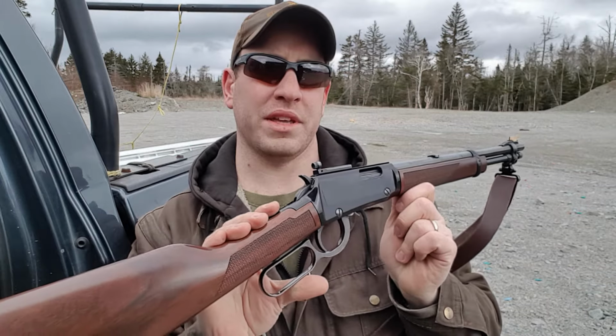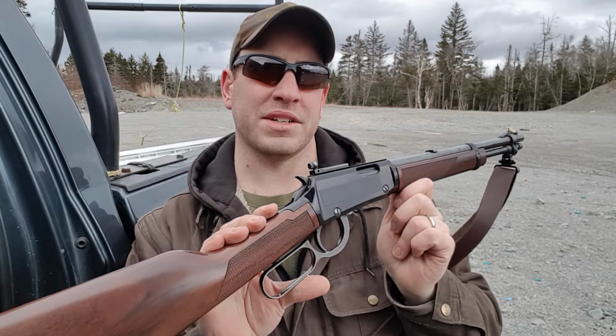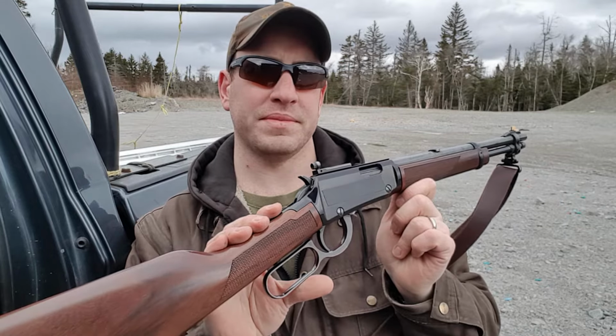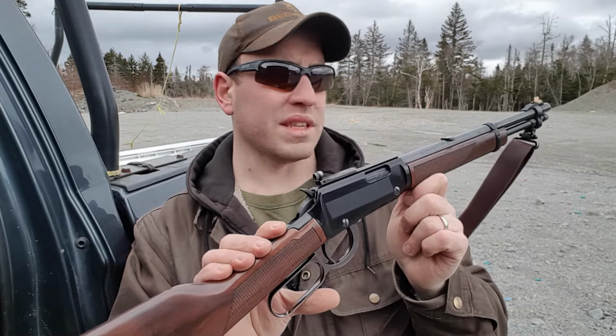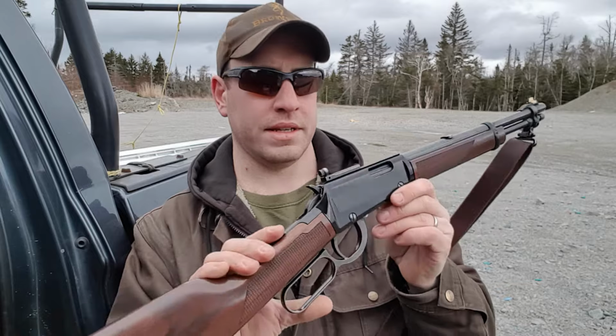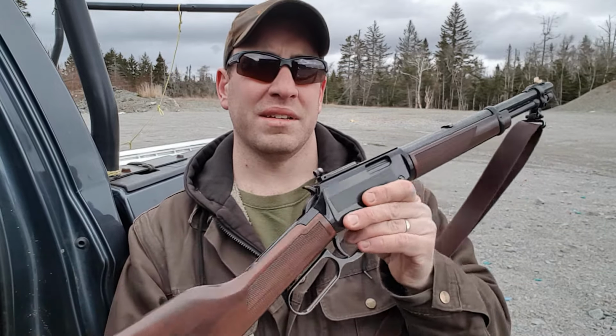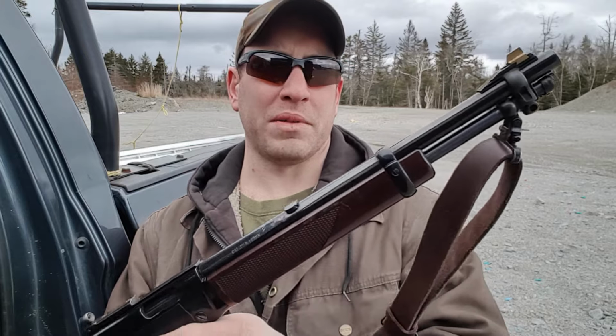Here is the only cool thing in Canada that we can do with their gun laws, and that's to own a short-barreled rifle. This is non-restricted. We can own other stuff, but it's a big pain in the ass. But this, you can just buy it. It's just a hunting gun. But you Americans would call it a short-barreled rifle.